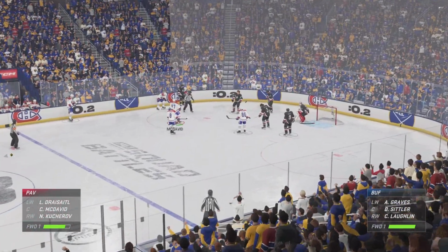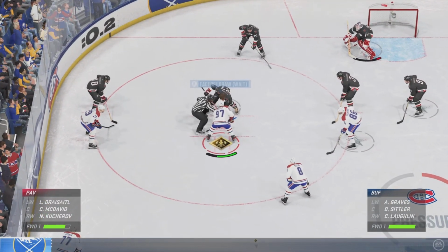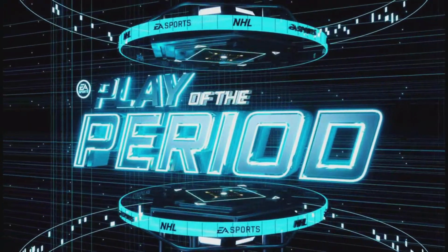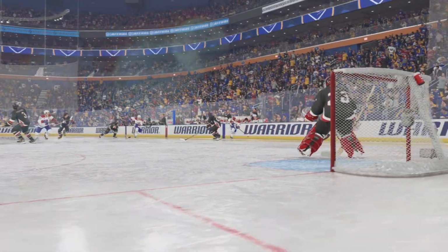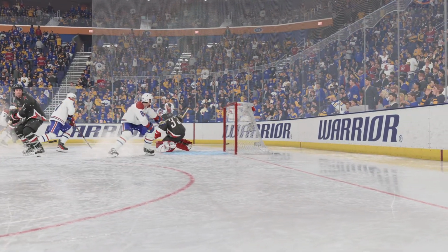The Canadians came into this one with one thought on mind. Lots of pucks to the net, and they continue to lead here late in the second. Been a fun night in the barn as we bring an end to period number 2, and there's still 20 more minutes of action to go here in regulation. Third period. Don't go anywhere.